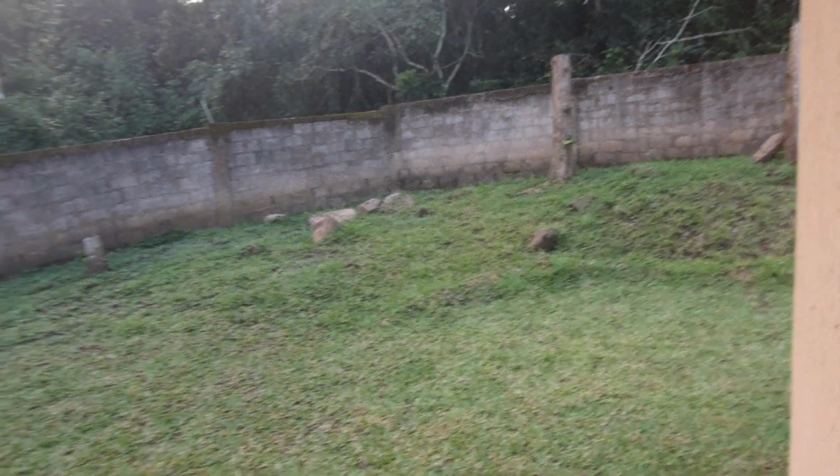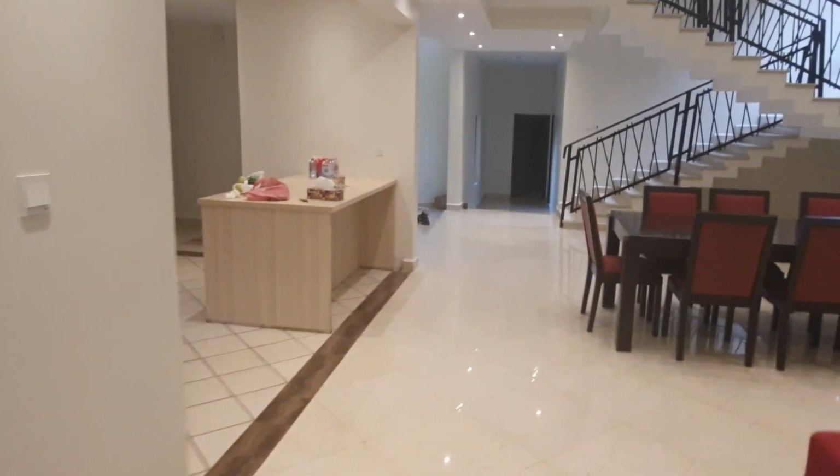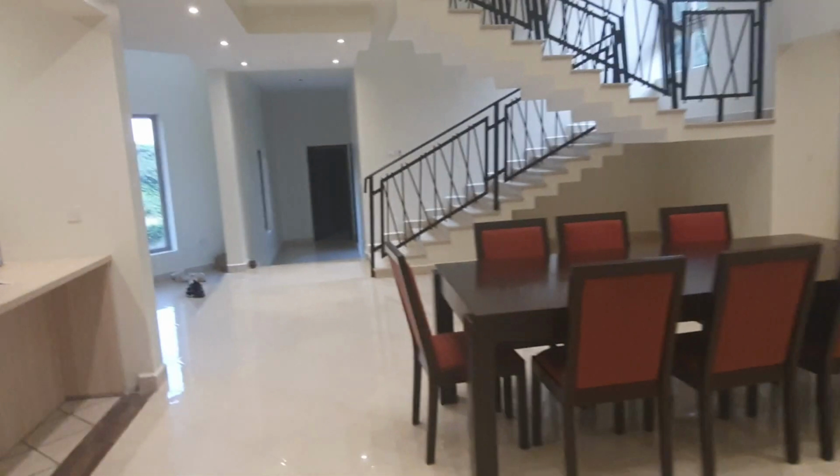So the house is about 90% done. The landscaping is not all done yet. Like I said, my uncle doesn't live here just yet. He lives in Canada, and so you can feel that it doesn't feel really personal at the moment because he hasn't shipped any of his personal belongings into the house. This is just how the house came from the developers. They built it and finished it this way. So at the moment it feels a little impersonal.